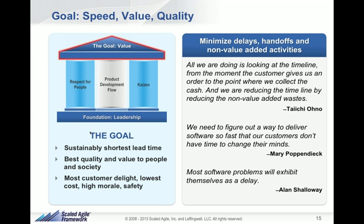A few quotes on the left that I won't read. I'll maybe just flip to Taiichi Ohno's quote. He's the godfather of Lean, or at least certainly of Kanban. Basically saying all we're doing is looking at the timeline from when we get an order to when we get the money, and reducing the time by reducing the non-value-added waste.